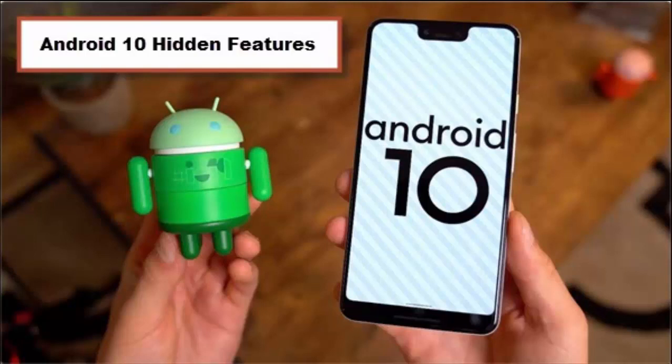Android 10 launched on September 3rd for the Essential Phone and Pixel smartphones. New versions of Android often launch simultaneously on all devices. Third-party vendors including OnePlus, Huawei, and Samsung have been working very hard to add Google's latest Android 10 to their devices as quickly as possible.